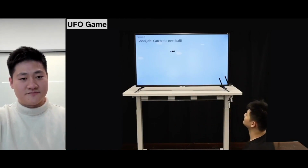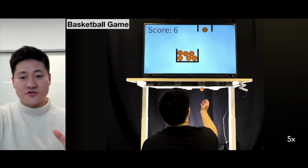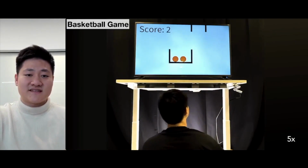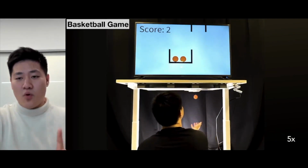physical ball as well. ThrowIO can also support another game called the basketball game, where a user can try to shoot balls into a basket. This game uniquely shows the existence of multiple balls in a basket, while in reality, the experience is only handled by one physical ball.